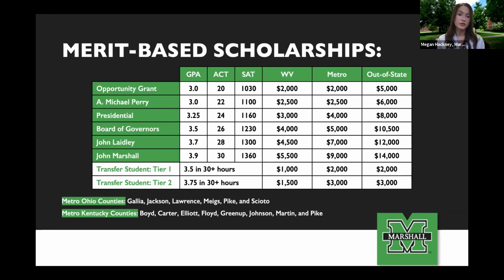So back to merit-based scholarships. You'll see this table. It's a pretty simple breakdown. There are 3 columns on the right side depending on where you live. So if you are a West Virginia resident, Metro Kentucky or Ohio, or out of state. You'll see the SAT and ACT breakdowns there, as well as GPA combinations, and then the metro counties are listed at the bottom. These scholarships are also renewable for up to 4 years or 8 academic semesters consecutively. You would just need to maintain the GPA of whatever tier you fell into in order to receive that scholarship for the next year.